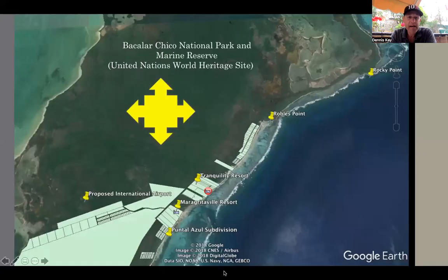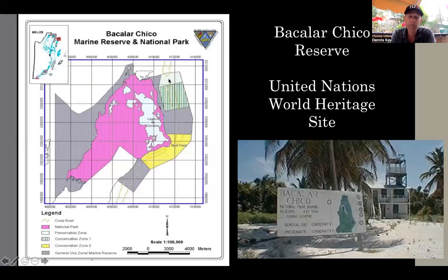One more thing is that all of this area up here is part of the Bacalar Chico National Park and Marine Reserve. All right, it's part of a United Nations World Heritage Site. So all of this property is not going to be developed. It's set aside. And a lot of the property, also the marine area up in here, is also protected. So just a really cool feel to the property.